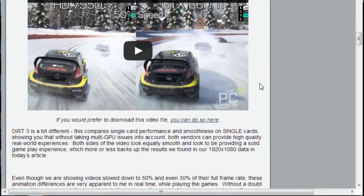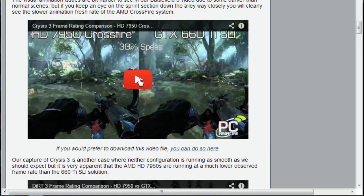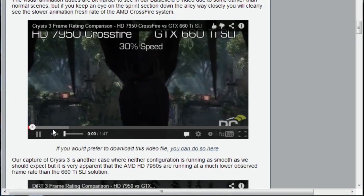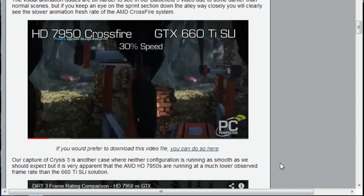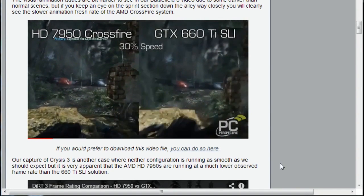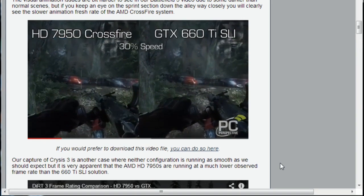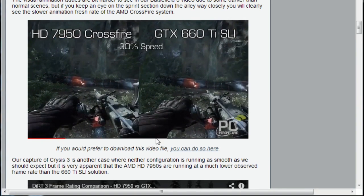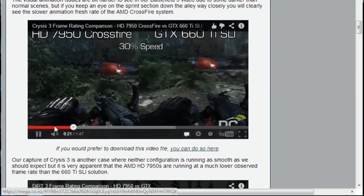But you can see that while the Fraps reported frame rates would show the 7950 having the better experience, if you look at the animations, it's clearly not the case. And for those of you who don't want YouTube to introduce any more issues into it, we're using mega.co.nz, so you can download the source files that we made of that. So thanks for the free go, Mega.